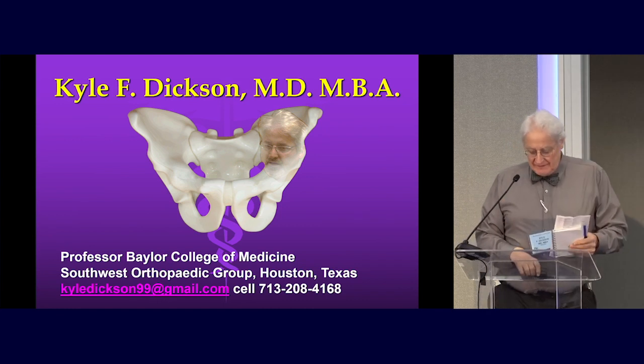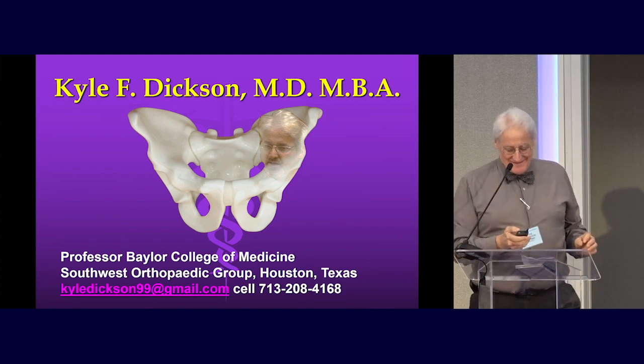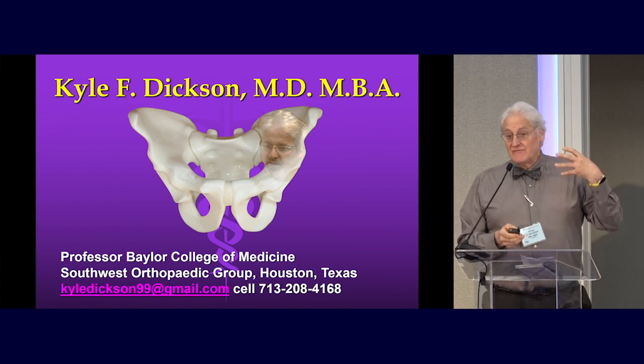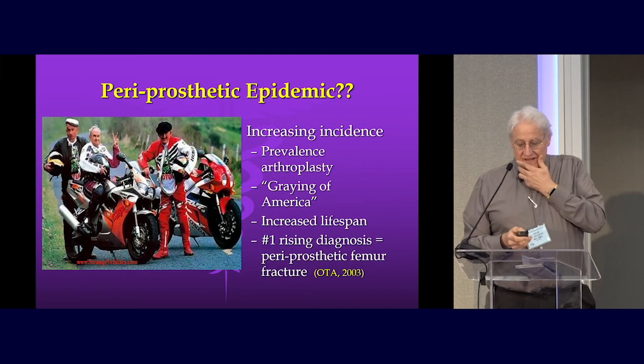Alrighty, so I hope this will kind of convince you people that you can just do a total hip, and maybe there's problems with total hips as well. And to stick up for the trauma people, most of them came from arthroplasty doctors, not trauma doctors. Anyway, so we're going to talk about periprosthetic management in the acetabulum.